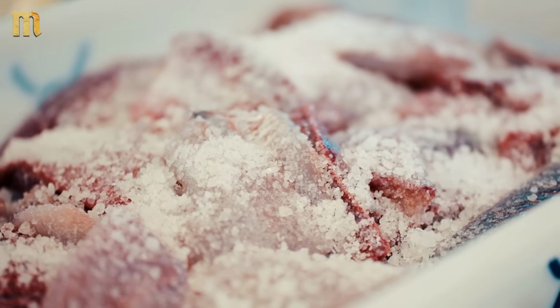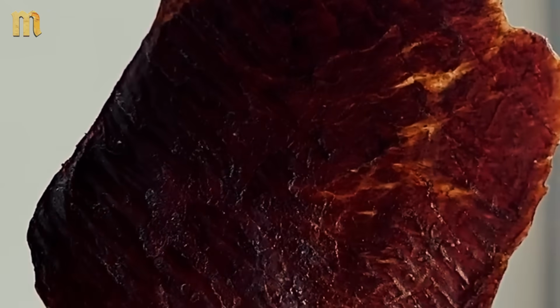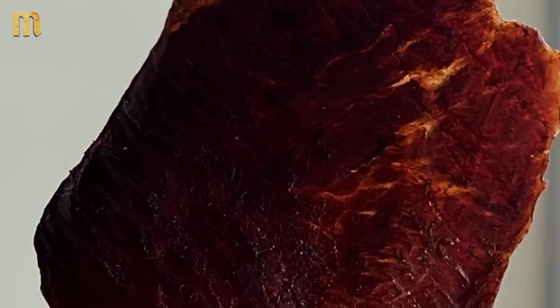The combination of salt curing and slow smoke penetration removed moisture, infused antimicrobial phenols from the wood, and created a crust that shut out insects. In as little as 3 days, that stack of venison or pork turned into jerky that would keep through winter.